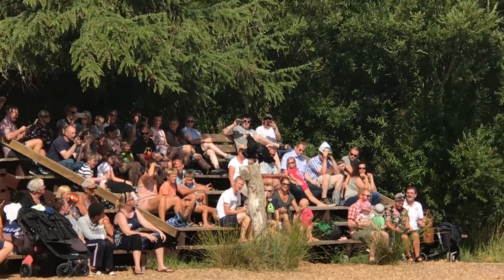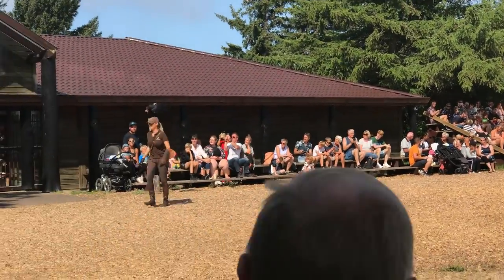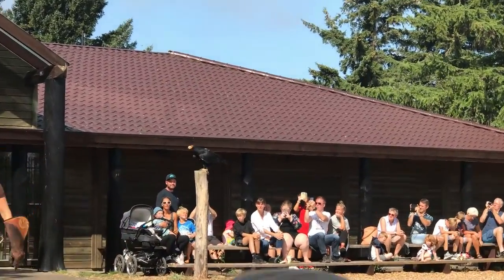And this is Shiva. And the name Shiva means queen at African. So of course she's the queen of the eagle world. Shiva weighs 4 kilos and her waistband is 2 meters.